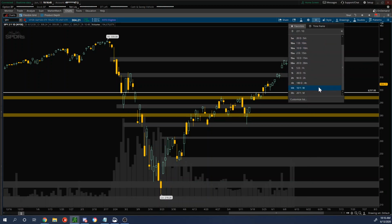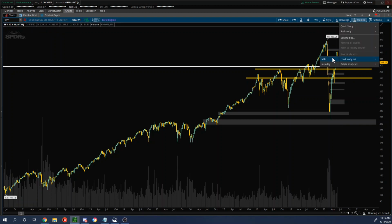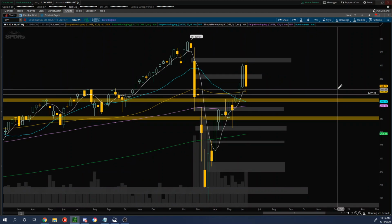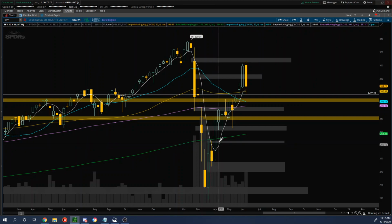Quick reminder, and I posted this on my Twitter, but I just want to show you guys. Throw some moving averages on a weekly chart. And just notice that we're not below a single moving average. This first one I have is a 5-period moving average, and this is what I use to give me a picture of the short-term trend. So that is still facing up.